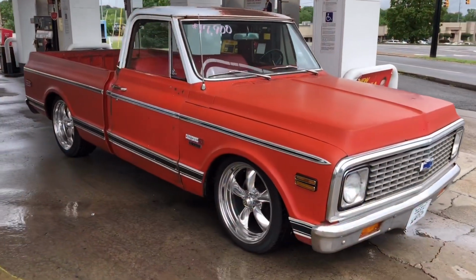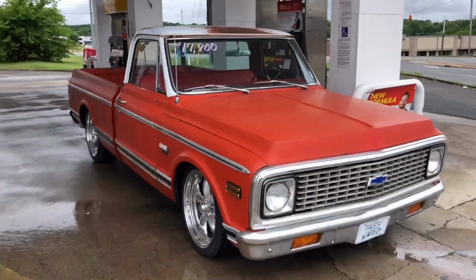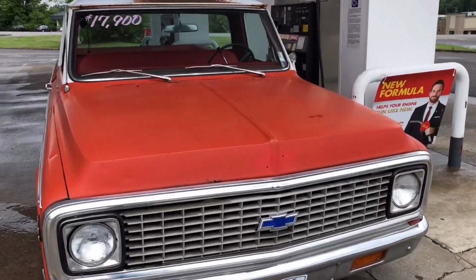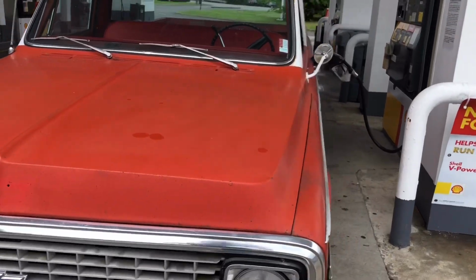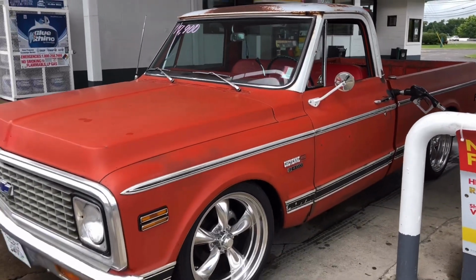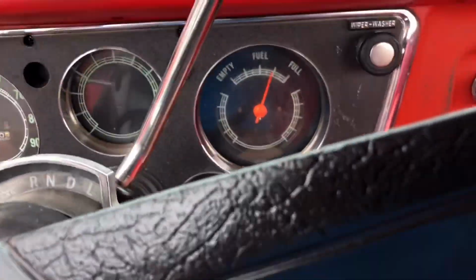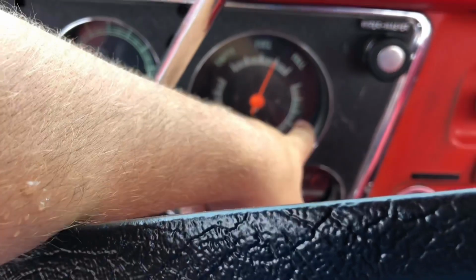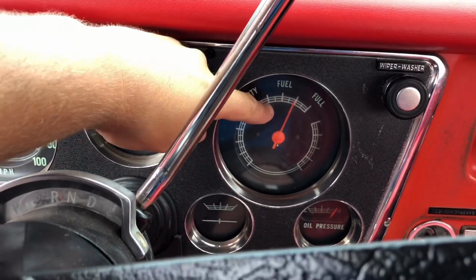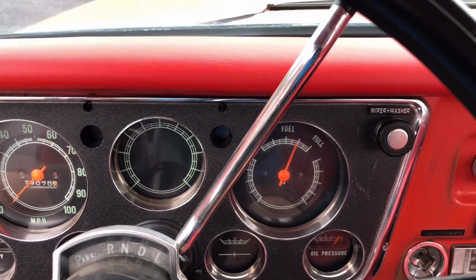Up here at the gas station, I'm throwing about $20 in the tank. I know the gas gauge is not gonna work, but I wanna know that there's gas in it. If the gas gauge moves at all anymore, I'll let you know. So once I started it up, the gas gauge went from over here to back up to there. So it's moving when you put gas in it. I just don't know how much we can trust it.